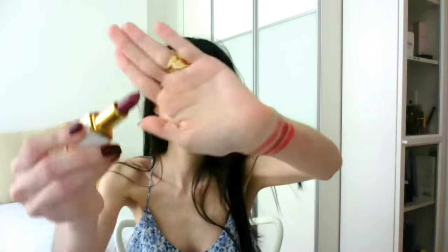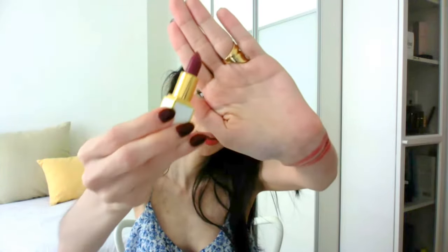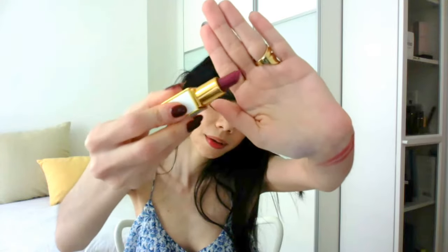Here we have a new one, Valentina. This is also one I was very excited about. Hopefully that doesn't mean it's going to break. Now I'm really quite scared. I would suggest storing these in the fridge if you live in a warmer climate. Alright, here we have Valentina. I think I did about two swipes. I was busy nattering. And I've done that.